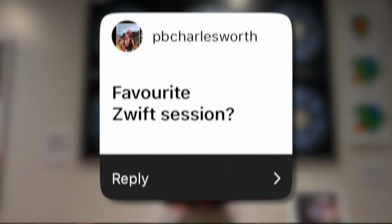Probably one I've just finished. No, I like all sessions. I struggle with the sprints, but on ZWIFT, for me, it's more steady state. So threshold work. On a trainer, I find it a lot more engaging with my muscles than out on the road. So yeah. Explain. Yeah.